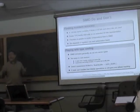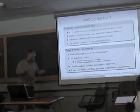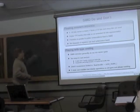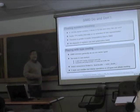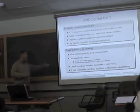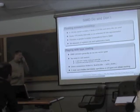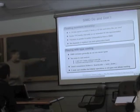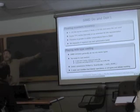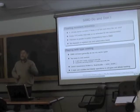SIMD intrinsics generally do not mix vectors, just what I said. You cannot add a vector of shorts with a vector of floats, because they don't have the same cardinal. There are two ways to cast a vector: a cast that doesn't change bits, and a cast that converts. So we can convert float to int32, double to int64. For 32-bit architectures, the handling of int64 is kind of catastrophic. The C-style cast is very, very useful in SIMD, because it authorizes masking.